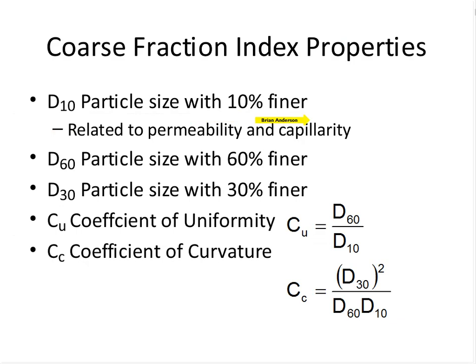We're going to need it in our uniformity calculation. D60 is the particle size with 60% finer, and D30 is the particle size with 30% finer. To look at the coarse fractions, the coarse part of the soil, we'll look at the coefficient of uniformity, the CU value, which is just D60 over D10. Then we'll look at the coefficient of curvature, which is D30 squared over D60 times D10. We'll use those two numbers from the grain size distribution to help determine if it's a poorly graded or well-graded sand or gravel.